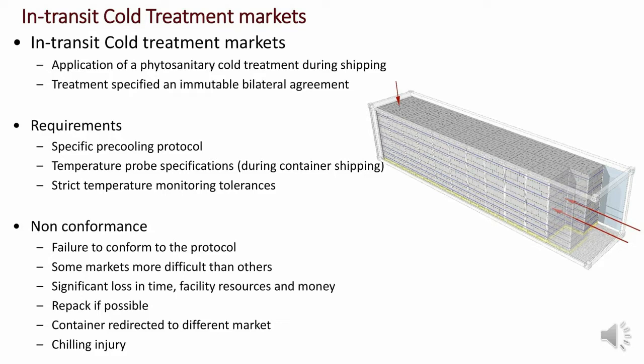So a non-conformance isn't actually a failure. No FCM or pests were found, but the protocol wasn't maintained, and that meant certain actions had to be taken. Either it was rediverted or the container was repacked if it hadn't set sail yet, and the result is a huge amount of lost time, wastage of facility and cold stores, and of course money, and then our reputation as well.